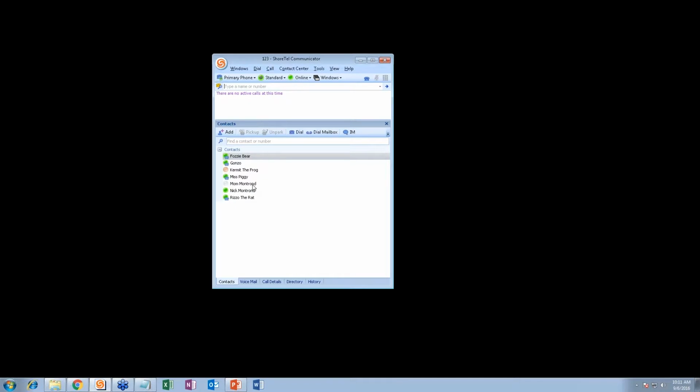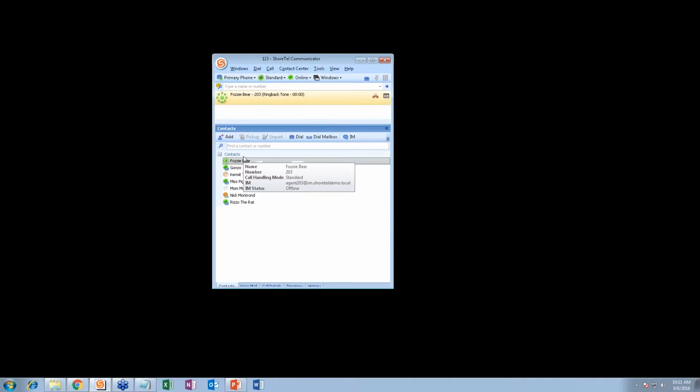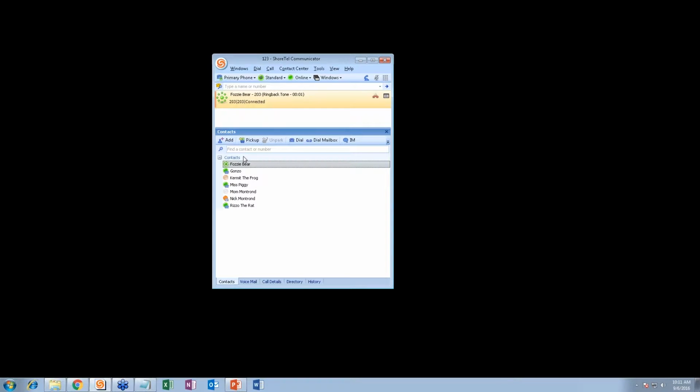You can also add in contacts for people outside of your organization. You can use the speed dials as well, and we'll go over adding those here in just a moment. For the contacts, there are two ways to add contacts. You have an add button up at the top here, and that lets you type in the name of somebody in your organization, and it'll autofill for you. You don't have to spell out the full name.